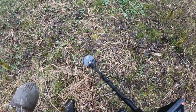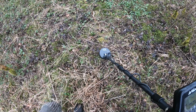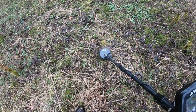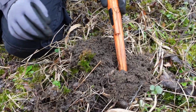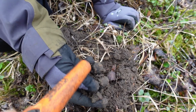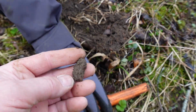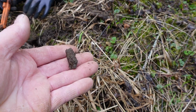An iron signal there, so I think that would maybe be our first little target. Lots of shrapnel and splinter pieces everywhere, but that's just how it is. Nothing you can do about that. So we'll start with this one. Of course, we never know what's going to come up. What is that? Oh, that's one of the famous splinters, and there will be millions of these here. I mean, literally millions. They're annoying.